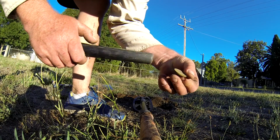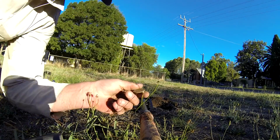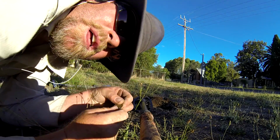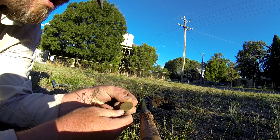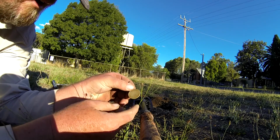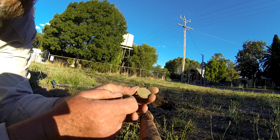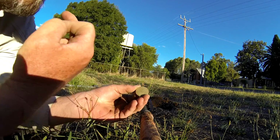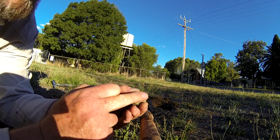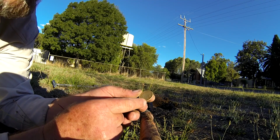Look at that. You bloody ripper. What is it? The back of it looked alright. It's definitely silver coin. A bit greenish. Yeah, it's a florin.